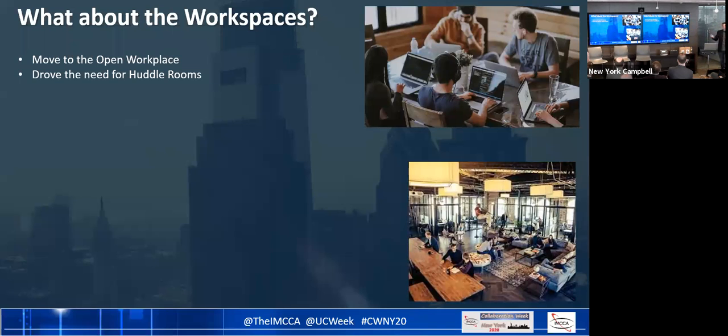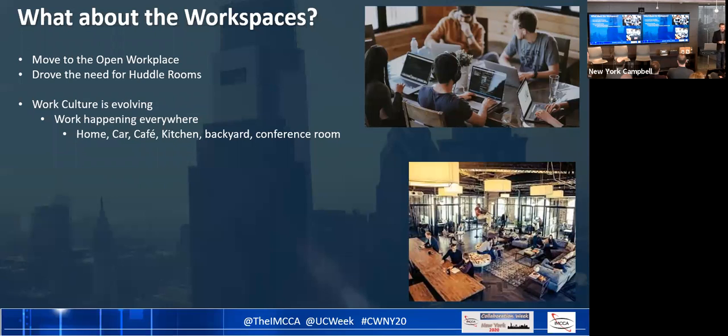So again, when I think about the workspaces themselves, imagine every end customer in here, and if you're not an end customer, you're talking to customers that are moving to that open workspace. We all know it, we hear about it every day, it's a hot thing. I don't think there's anything I could add that hasn't already been said, but obviously the need in an open workspace is driving the need for more huddle spaces. I still need to have private conversations, so I need somewhere to go, and that's really driving the need for huddle rooms. That's what we've been seeing over the last few years.